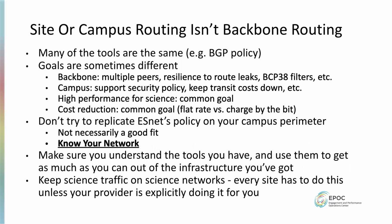So, what are the goals for a backbone, right? We need to manage BCP38 filters. We need to be resilient to routing leaks and other things like that. Manage multiple peers. There's a bunch of stuff that shows up in the backbone case that doesn't necessarily show up in the campus case.